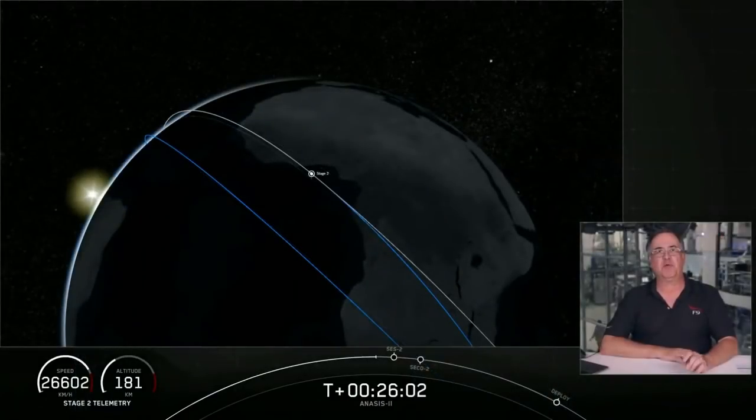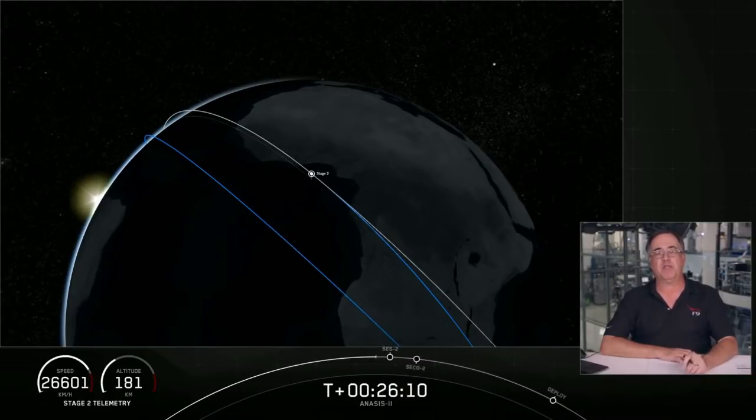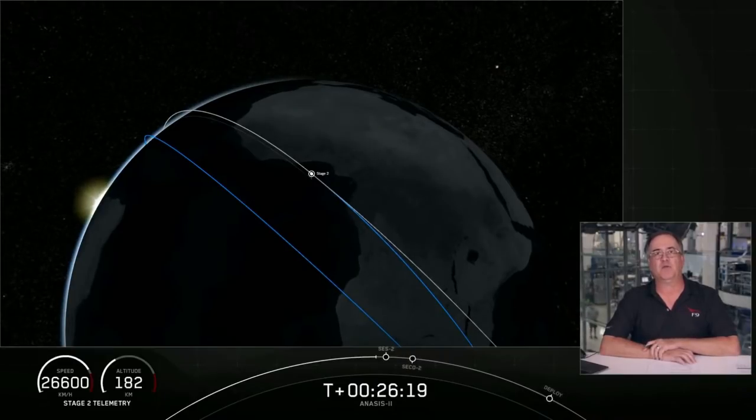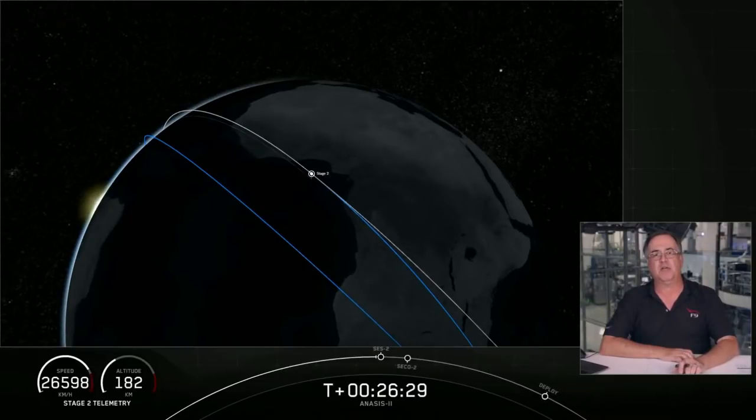Welcome back. John Insprucker here at SpaceX headquarters in Hawthorne, California. It's T plus 26 minutes. In about 30 seconds, we're going to get relight of the upper stage engine, called second stage engine start number 2, or SES-2. Now this burn will be a little more than 55 seconds, and that'll carry us into the transfer orbit, and hopefully we'll be able to bring you a view of the engine burn as it gets going.